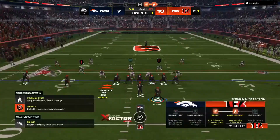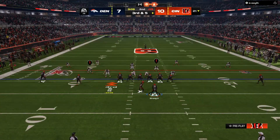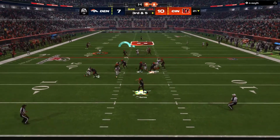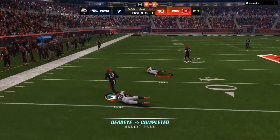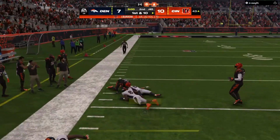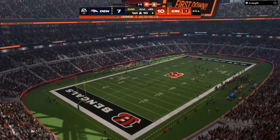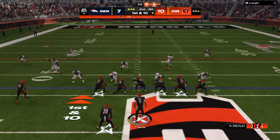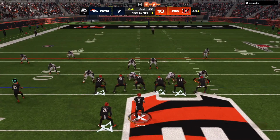Here's Burrow. He's going to get that to his running back out of the backfield. And they're going to have this across midfield and inside the 45. So the big play gets him across midfield now for 1st and 10.